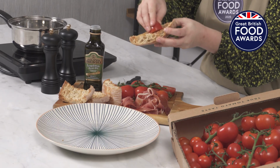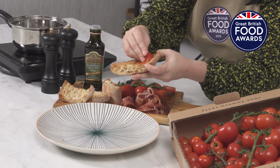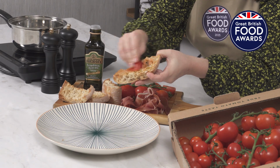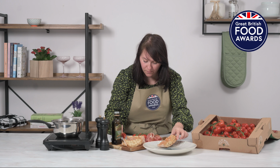And all we're going to do, and there's 2 methods to this, so you can either squeeze this on or you just rub it. And that just gives the tomato flavour to the bread. And this is what they will typically do in Spain. So some restaurants in the UK will chop the tomato up, but if you just give it a good rub, that is the traditional way.